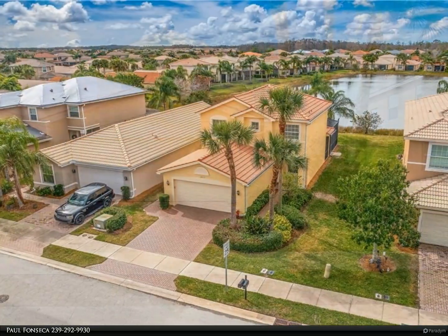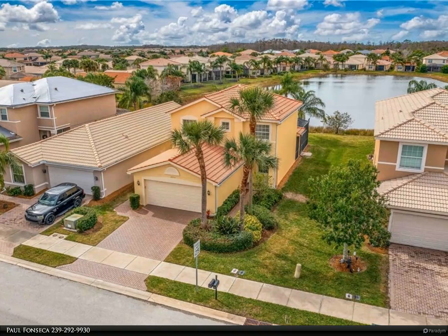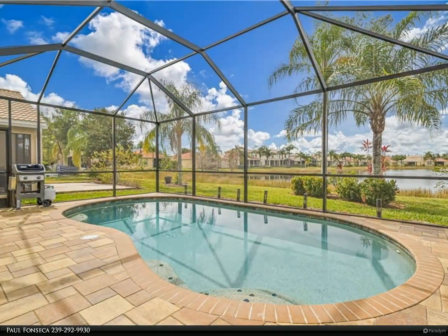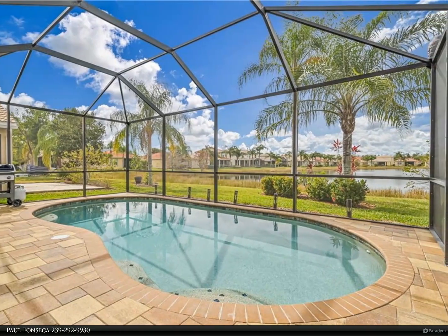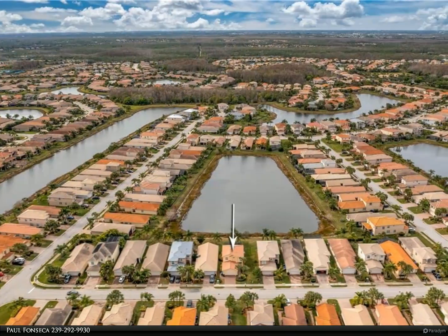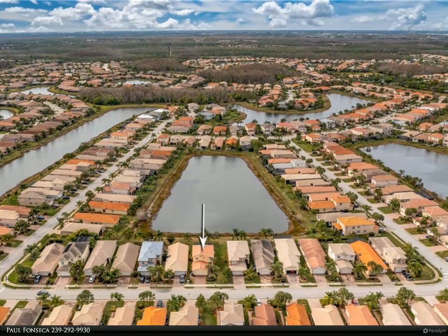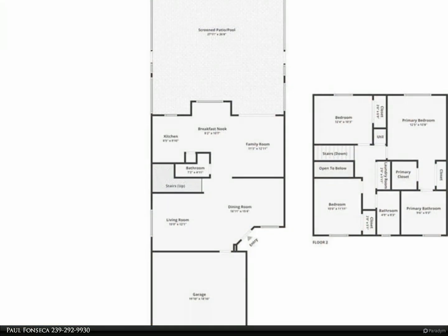Presenting this meticulously maintained Rose model home, resembling new and boasting mesmerizing long lake views. This enchanting two-story residence features a heated saltwater pool, offering picturesque sunset views. With nearly 1,900 square feet of living space, this three-bedroom, 2.5-bathroom home has been lovingly cared for and lightly used only a few weeks each year since its inception.